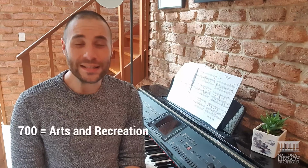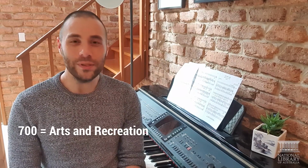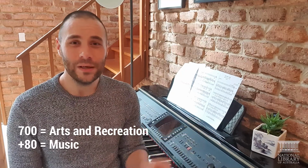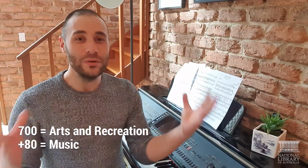Still confused? Let's have a look at another example. When I have some time, I like playing the piano, but say I wanted to find a book to learn more about pianos. Well, how would I do that? According to the Dewey Decimal System, books that are about arts and recreation, so music comes under the arts, are all given a 700 number. If I want to look for music, it would then be an 80 number. So 700, 80.